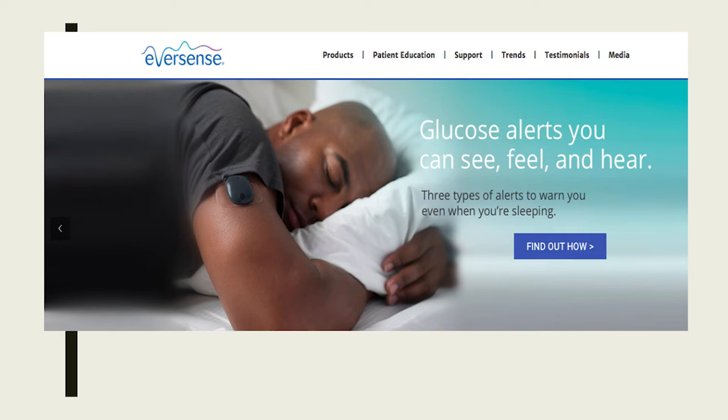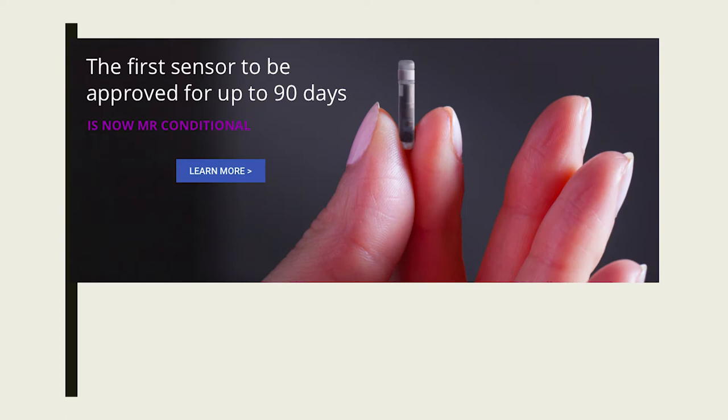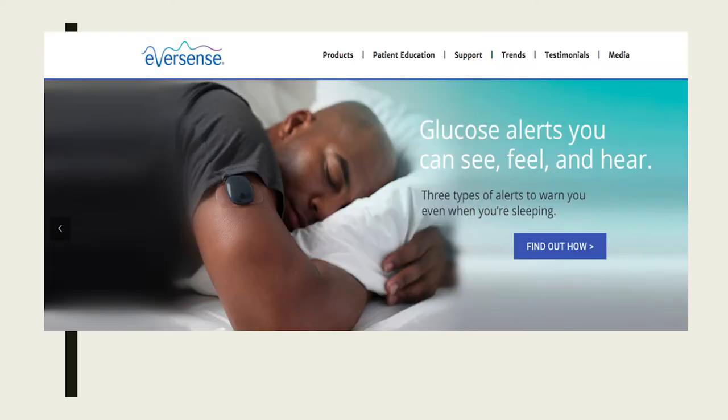This is the one I have not seen yet. I'm hoping that when I go to the Endocrine Society meeting this weekend, this company will be there, so I'll be able to reach out to them. This is an implantable device, approved for up to 90 days. You implant this little sensor in the upper arm, basically in the area between the deltoid and the bicep, and then you put a transmitter over top of it.